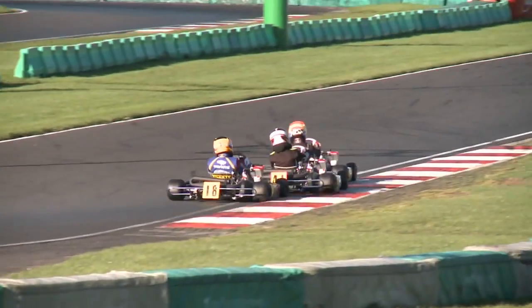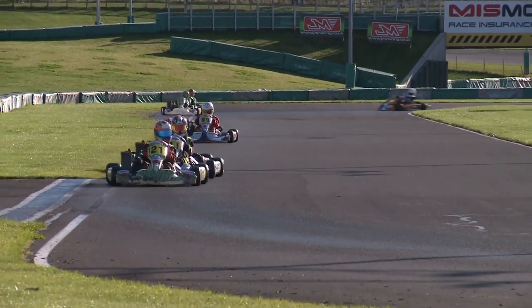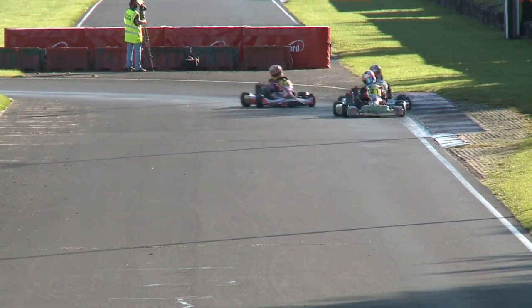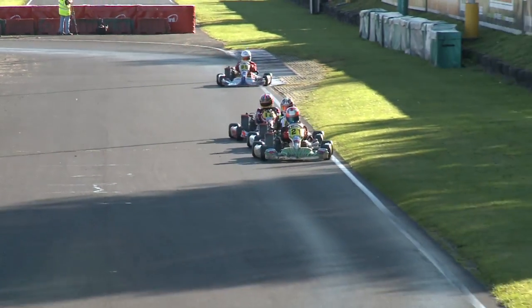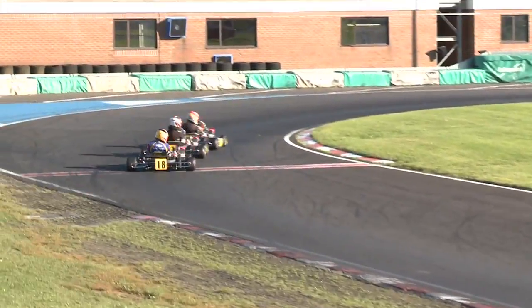He decides against it on that particular corner, but as they head for the Fullerton S's, who's going to make the lunge, or are they just going to keep this momentum flying? Nudging each other forward in terms of momentum. A bit of a slide there from the 41 of Carter. You can feel he's really under pressure here.